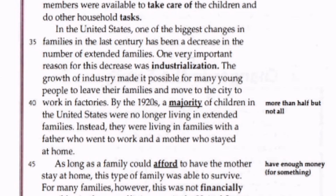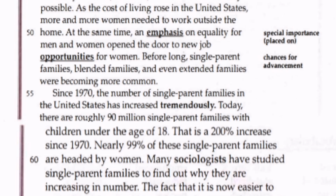extended families. Instead, they were living in families with a father who went to work and a mother who stayed at home. As long as a family could afford to have the mother stay at home, this type of family was able to survive. For many families, however, this was not financially possible.